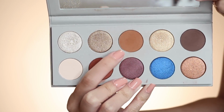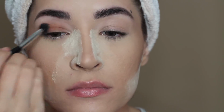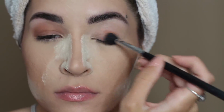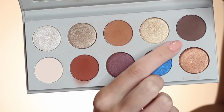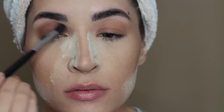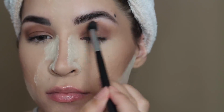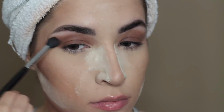Really love the KKW Mario palette. I just take a fluffy brush and layer these two eyeshadows on top of each other. First, the lighter medium warm brown, just all over the lids, a little bit along the lower lash line. Next, I go over with the darker chocolatier brown. It's not too thought out. It's really just a wash of color. I try to pull the outer corners a little bit just for a sexier feline effect.